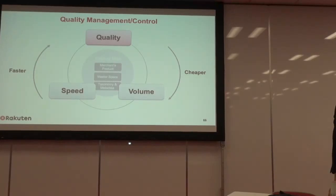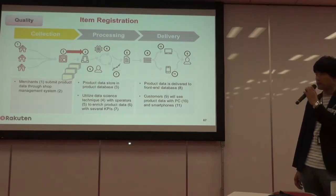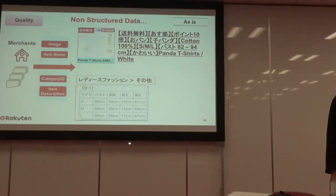First, about the quality. The case at Rakuten. Quality depends on the merchant registered product information. So the key point is how to get more useful information from merchants. But unfortunately, the current situation is not so good.